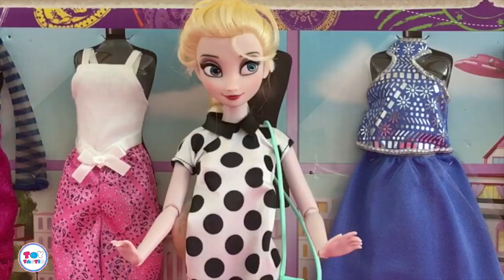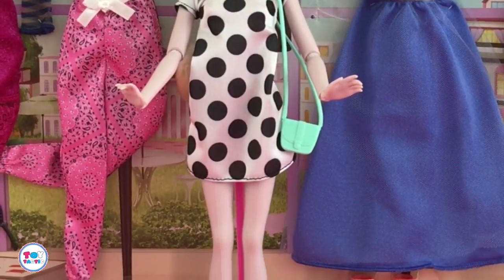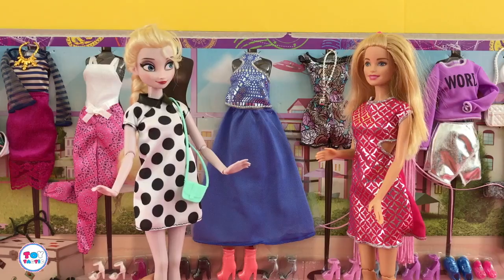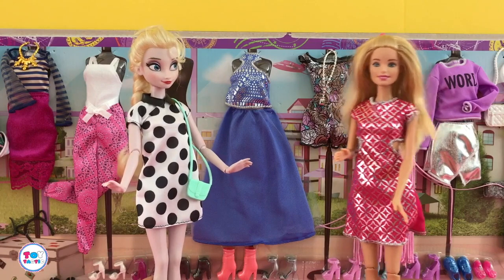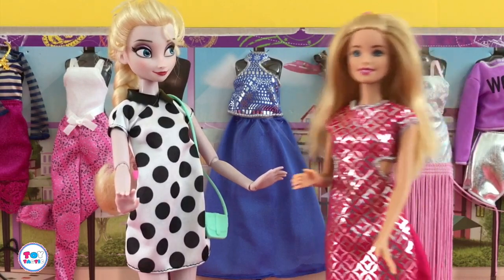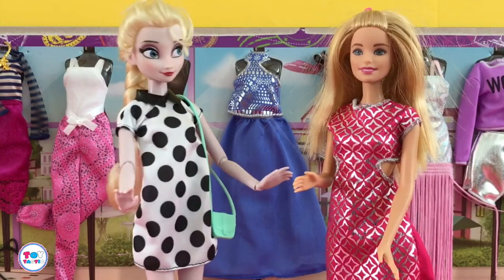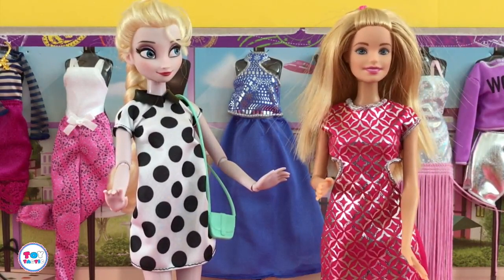Oh yay! Elsa has chosen a black and white polka dot mini dress along with a green bag and black shoes. So how do I look? You look like a 60s bombshell! That was the quickest makeover of my life! You were quick on your feet and you look adorable! Thank you so much, Barbie! You're welcome! Let's see who's up next!